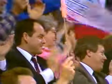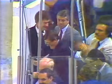Buffalo defeats the Central Red Army in overtime, 6-5. It's only the second loss for the Soviets in this series, and look at the celebration going on at Memorial Auditorium in Buffalo. Ken Sabourin being congratulated by Alan Eagleson. There's a scene so similar to 1972. How many of us remember the goal scored by Paul Henderson against the Soviet Union?